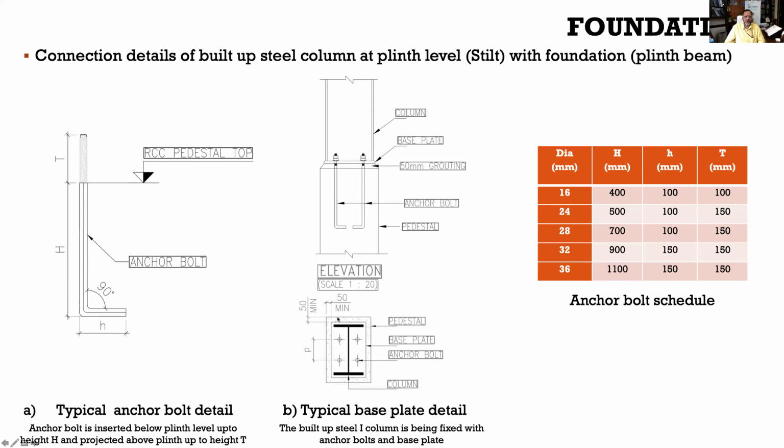And what is the significance of this? That minimum 50 mm clear offset, because otherwise this may fail in punching. So similarly for anchor bolts, there should be what is called edge distance. This edge distance is again specified in code, because if you don't provide that much edge distance, this may fail in punching.